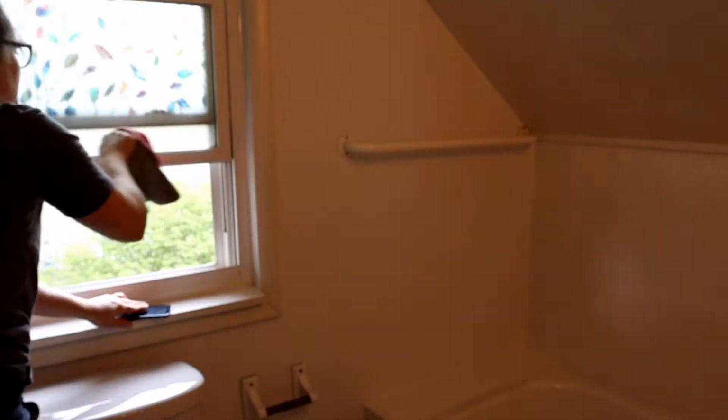Now that I finished cleaning all of this area, I'm going to be climbing behind the washer and dryer to kind of clean up that area so that I can get it ready for painting.